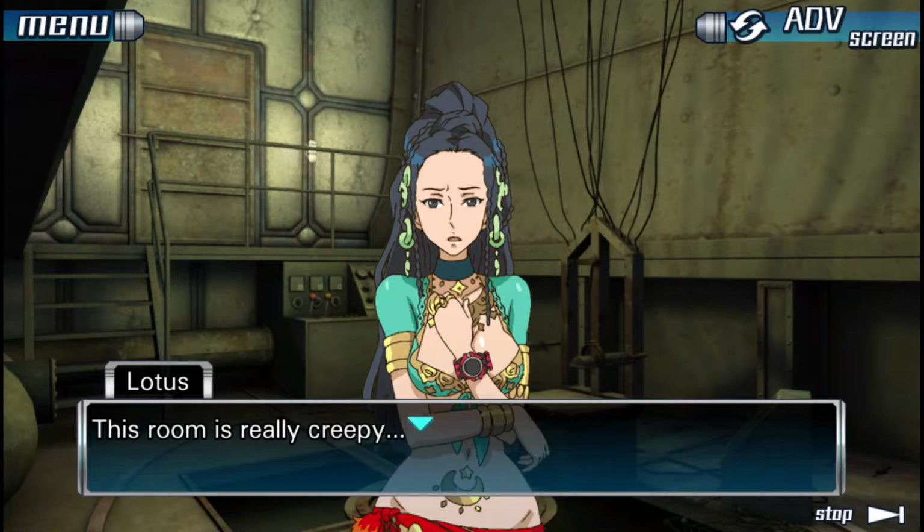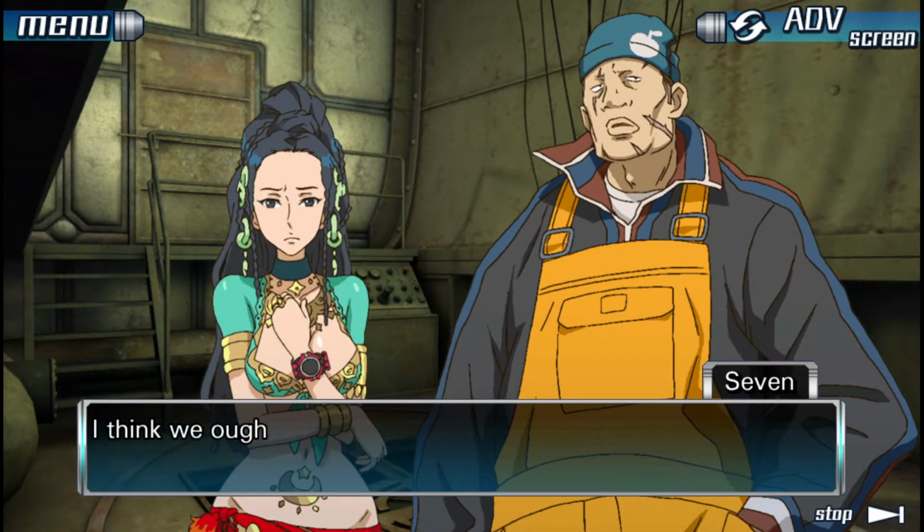Ooh, this room is really creepy. Yeah, that's one way to put it, Lotus. It's certainly one way to put it. I think we ought to get the hell out of here now.